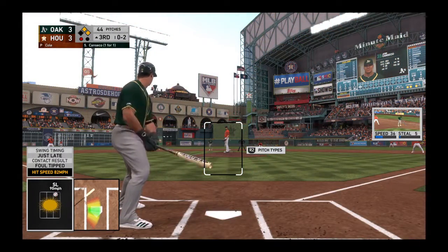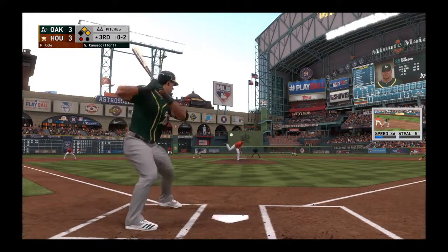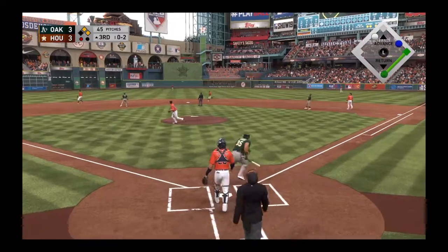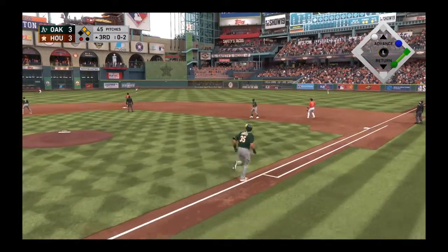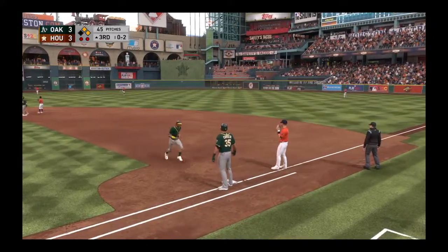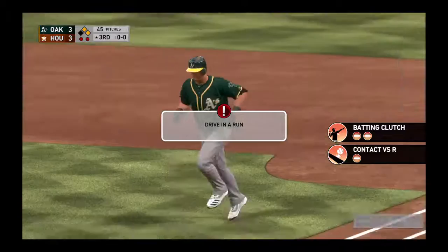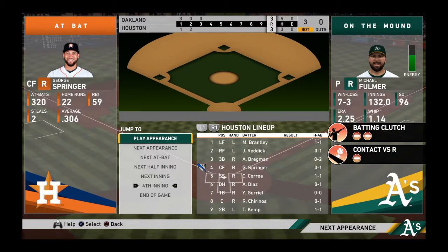Barreto at second. Davis is over at first with one away. Hit fairly well out towards straightaway center. Find the ball. Springer has a read on it. Two down. And no tag at second. He'll head back there with two away now.